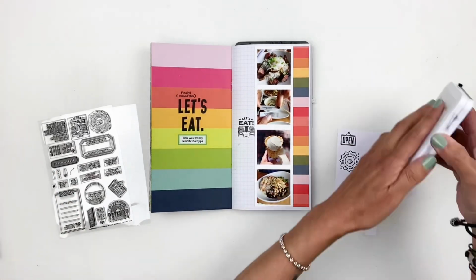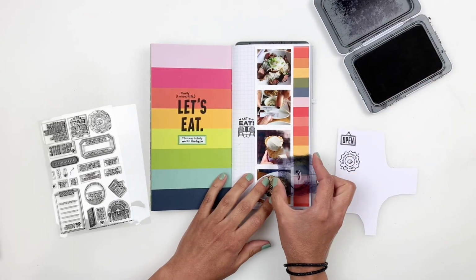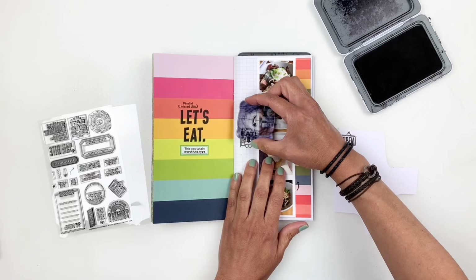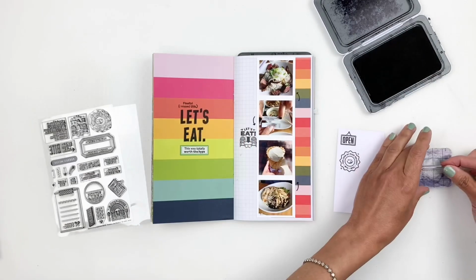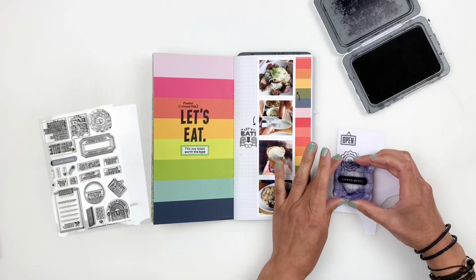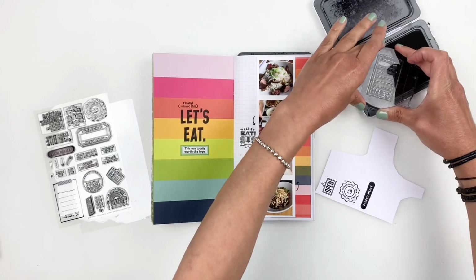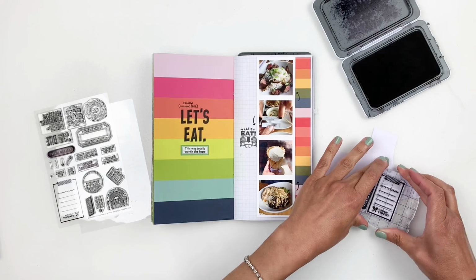So I stamped it in black ink first, and then I'm going to stamp it in red ink. Once I stamp it in the red ink, I can trim out that piece of washi that's sitting on top and then kind of add it to the tag that I stamped in black, and it's going to look like more of washi and a pop of color, if that makes sense. You're going to see it here. I will stamp it in black, and then I will grab some red ink and stamp it in red, trim it out, and put them together. Just kind of playing around with it.